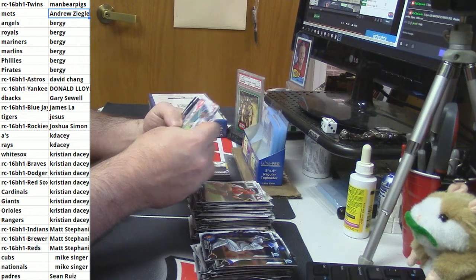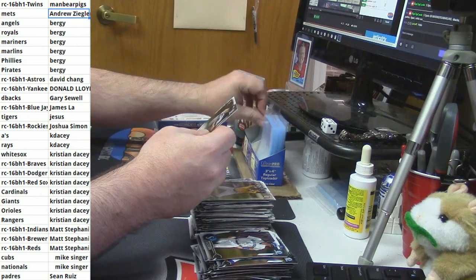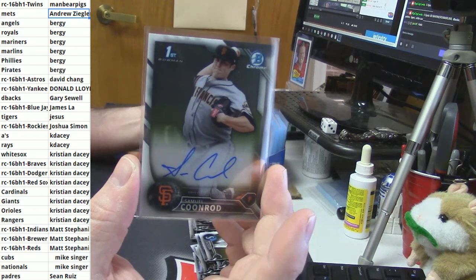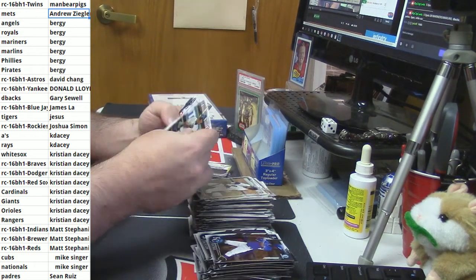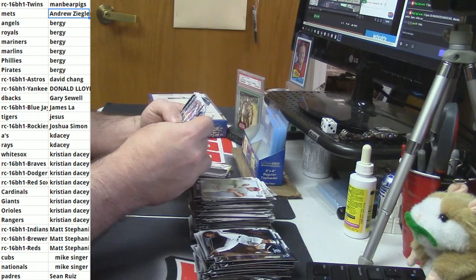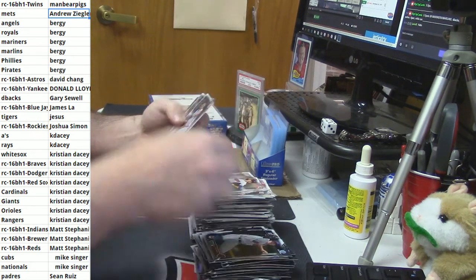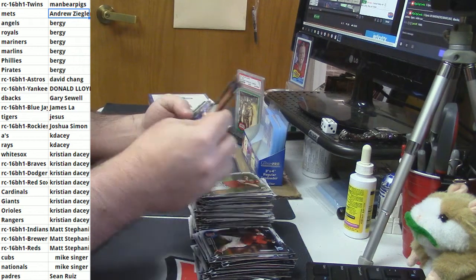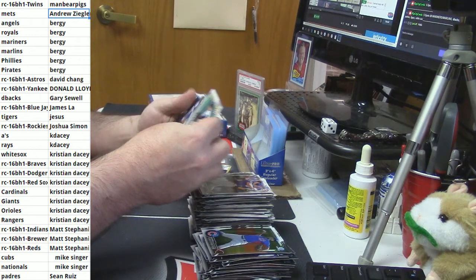Yeah, the Moncada, have not seen. Damn, we got Coonrod for the Giants. Coonrod, it is what it is. International Vargas for the Mariners. Martes for the Astros. Jeff Conine for the Royals throwback.